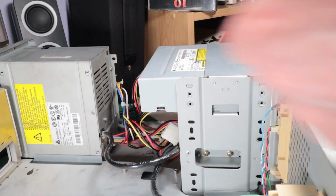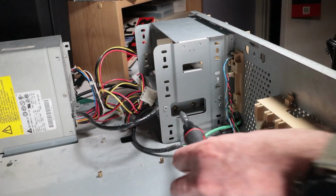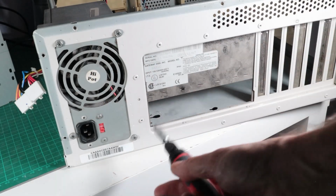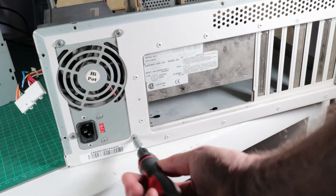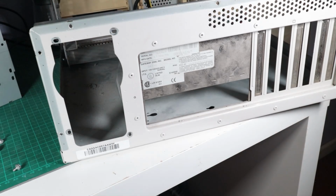And then that just leaves the drives to come out, so I think this cage does come out, but I'm not going to take it out. I'm just going to take the drives out, have a look at what they are. I think I will take the power supply out because there's some pretty nasty cack in the fan that I can see through the grill at the back, so I'm going to open up and just give the insides of the PSU a dusting as well.